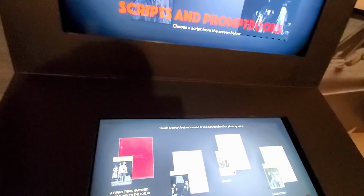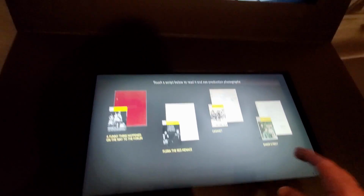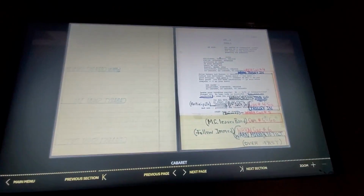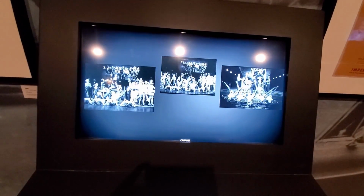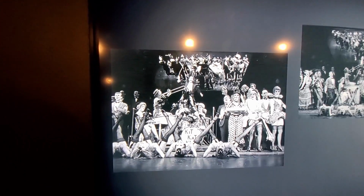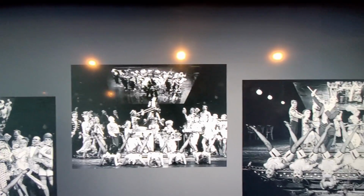We also have some of Ruth Mitchell's prompt books for some of the shows that she worked on. And we have thousands of photographic negatives of these shows. So when you turn the page on the prompt book, where you can see all of the cues, the screen will change to show what is happening on that page. And in some cases, we have so many photographs that we were able to create animations by stitching the photographs together.